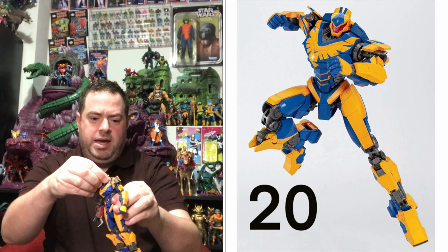They're really well made. I have a bunch of the Jaeger figures from Bandai from the actual Pacific Rim movies, and they're really, really nice. They move a lot better than the Jaeger figures that have been put out by other companies over the years. So yeah, I think Bandai's are the best.